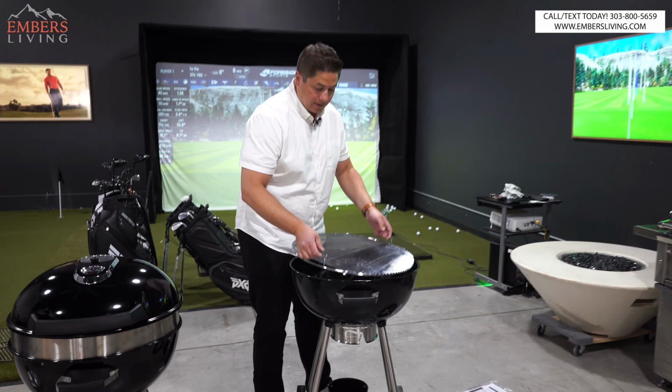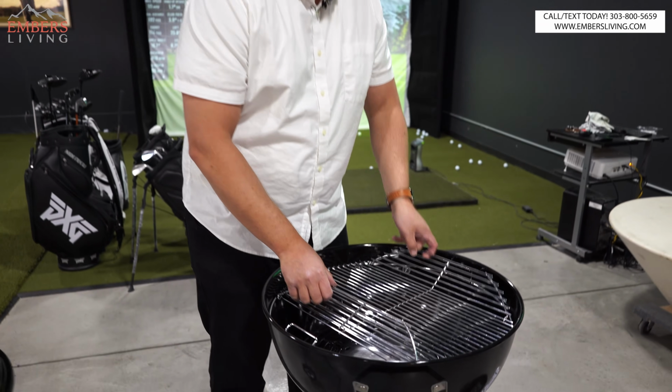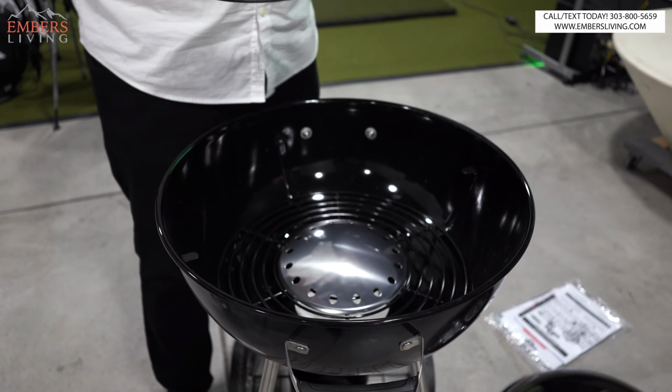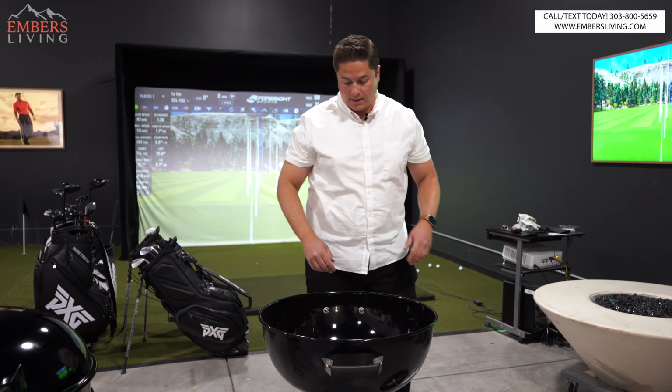So our cooking grates. What in the heck? Okay, so we got one solid cooking grate here, and then that folds open for your charcoal dump. So that's kind of cool. So we get a couple cool features with the cooking grates. Again, pretty light duty though on the cooking grates.